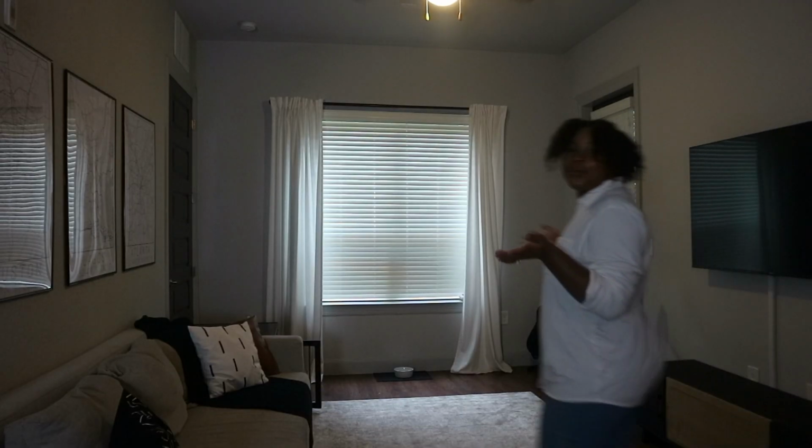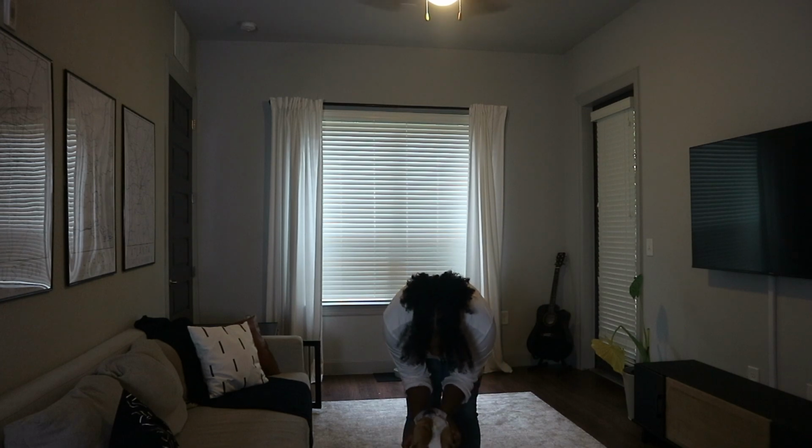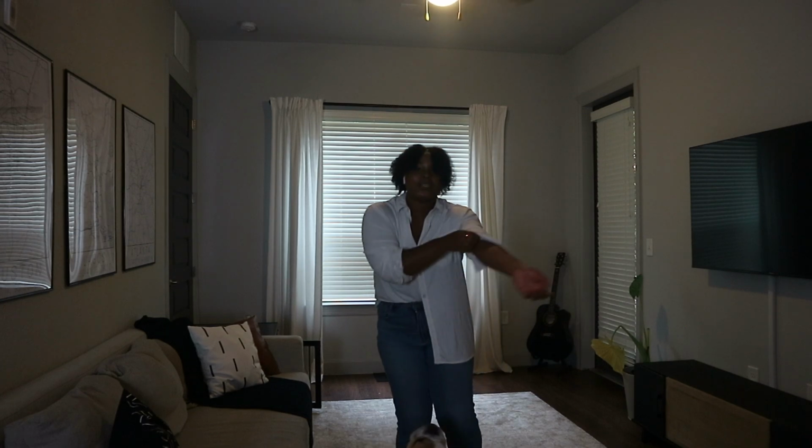So this is our living room, and this is my dog. He's an English bulldog. His name is Bubba. So this is really his domain and his territory.